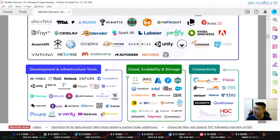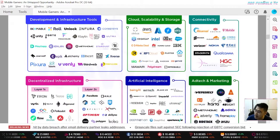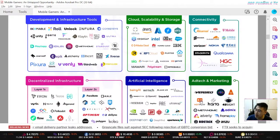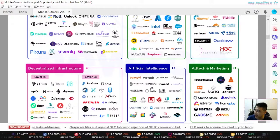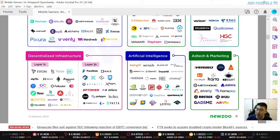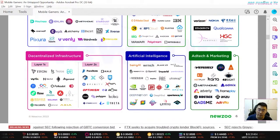Cloud is very important. Connectivity: you need internet access to access the metaverse. Ad tech, which is advertising or marketing in the metaverse. Artificial intelligence over here, so this is basically AI and how it could be used in the metaverse. Decentralized infrastructure, layer 1, layer 2. This report is actually quite comprehensive.